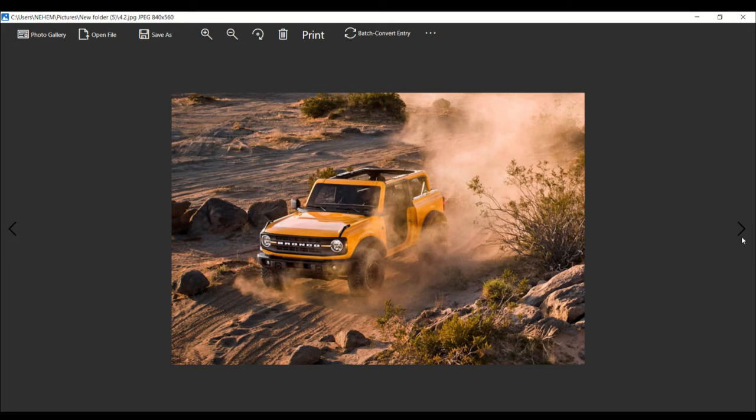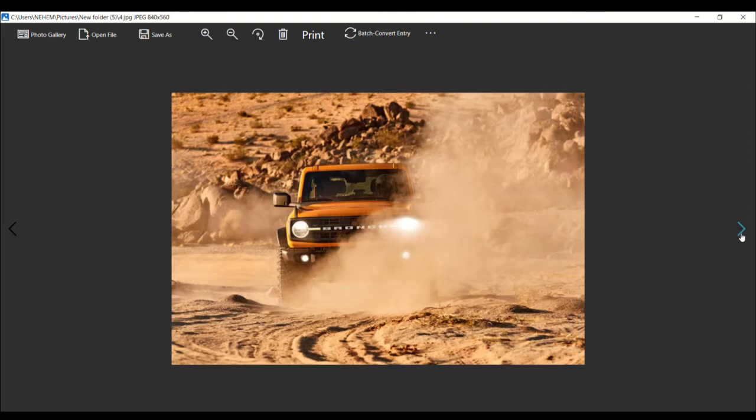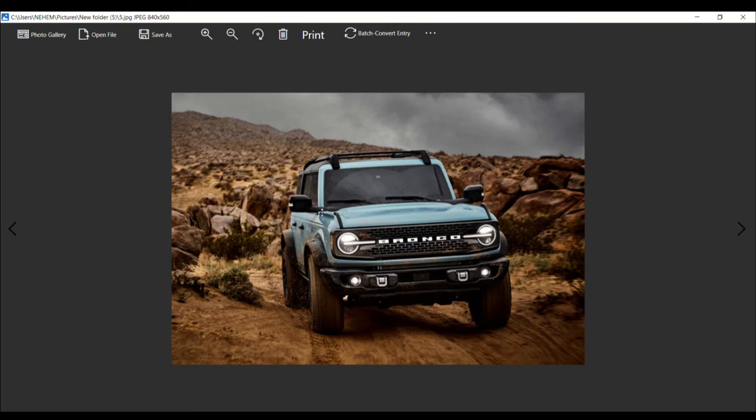And a cloth top comes standard on the four-door models. You can opt for the hard top, or you could even get both. And the doors can also be removed and stored inside the vehicle. Unlike the Wrangler, the side mirrors are mounted to the cowl, so you don't lose visibility when the doors are removed, as you can see here. That makes a hell of a difference.